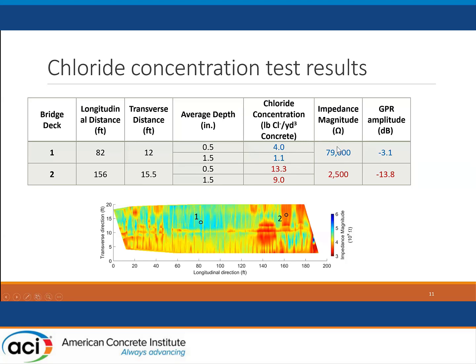If we look at the VEI amplitude, in the good region the impedance is 80 kilo-ohm, and in the bad region it's really, really low. Definitely this means we have 100% confidence that this has severe deterioration. If we compare to the GPR amplitude, the good region is minus 3 dB, and in the bad region it is minus 13 dB.